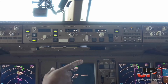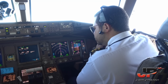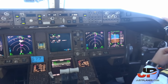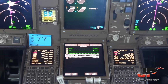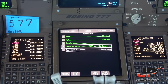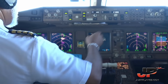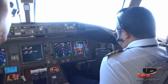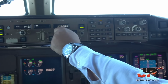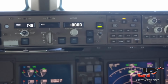Okay, descent checklist. My controls. Confirm is direct on that. Check. Flaps 3, speed 143, minimum 5,710 feet. Check on left and approach briefing. Approach briefing completed. Checked. Idle. Angola 577, cleared to descend to 180. I put 180 here. And I say 180 set.